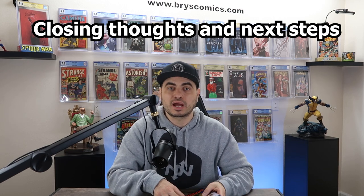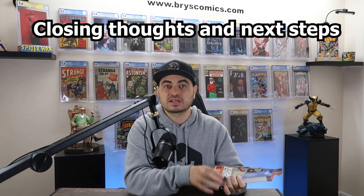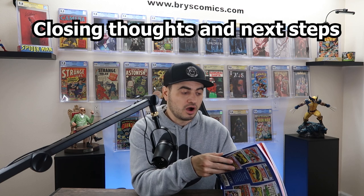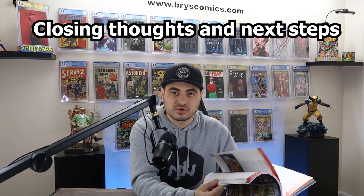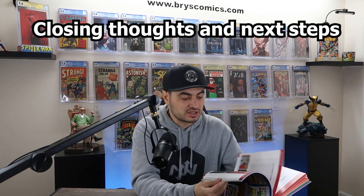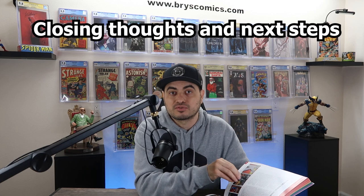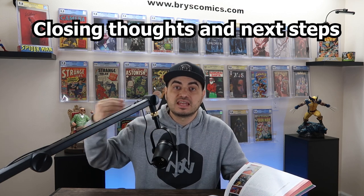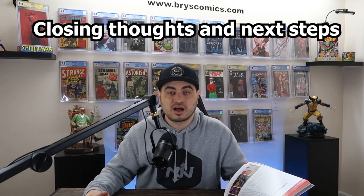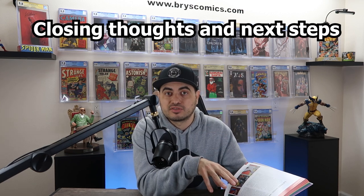The next step, you might want to pick up this book, the official CGC guide to grading comics, and look at section 5, which goes over all 109 different defects that they have categorized, and then go over the next section, which is how they group those different defects together into the different grade categories. That would be the next step for learning how to grade comics, is to get familiar with the index of defects and how they group together in grades.